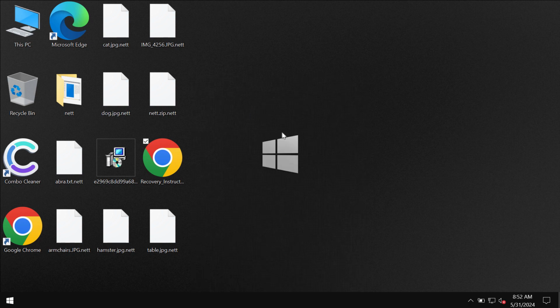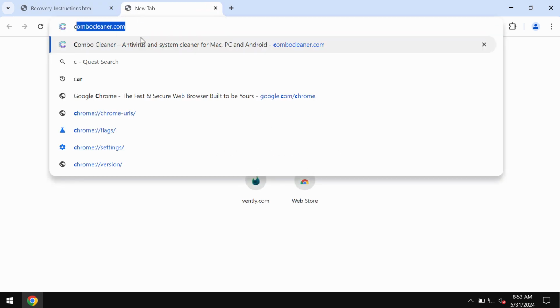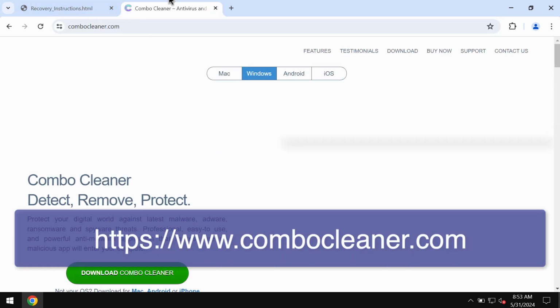The ransomware note indicates that the ransom supposedly needs to be paid for file restoration. However, I urge you to be extremely careful and not to pay the ransom. Don't waste your money. I recommend you to remove this ransomware with Combo Cleaner by going to the page combocleaner.com.